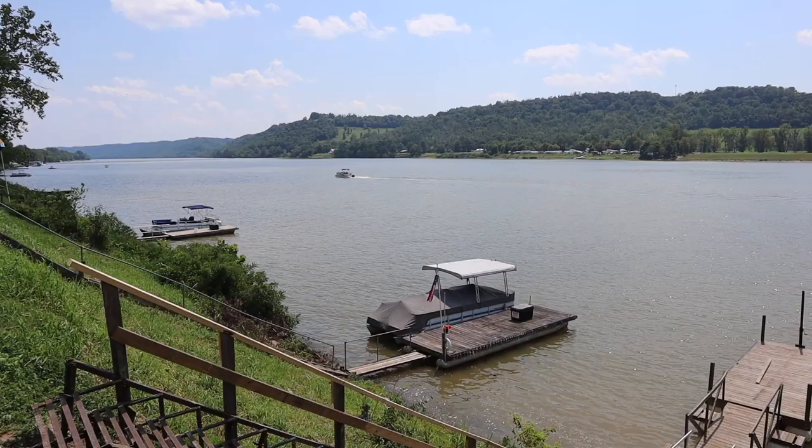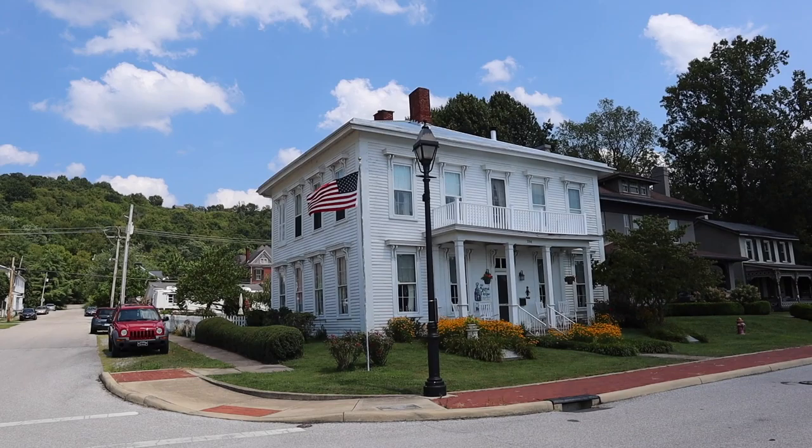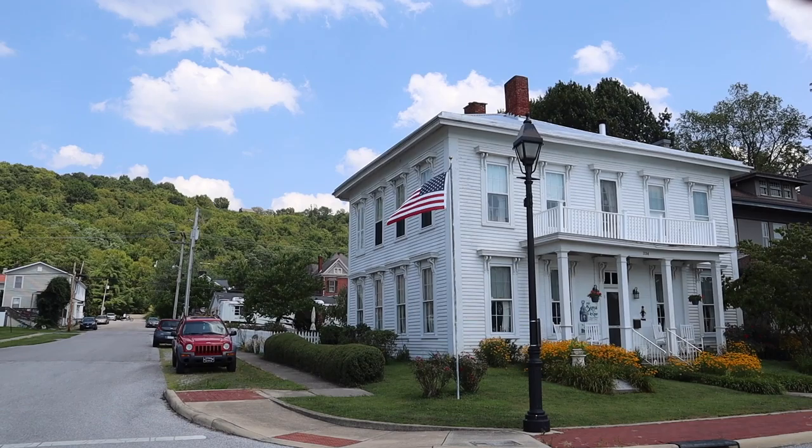This is the Signal House. Legend has it that there was a skylight in the attic of this house where the owners would place a lantern in order to signal Reverend John Rankin that it was safe for the slaves to cross and that there weren't any slave catchers in the area. And then he would know that he could put the signal in his window. Now it is a bed and breakfast, so if you ever visit Ripley, Ohio, you'll have to check it out.